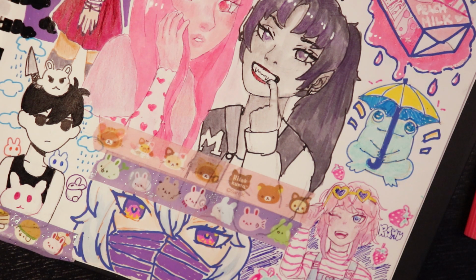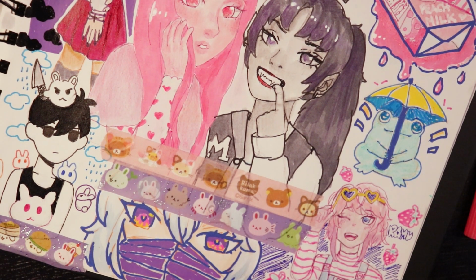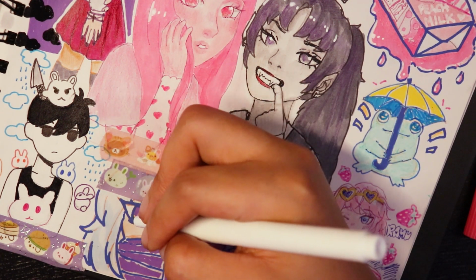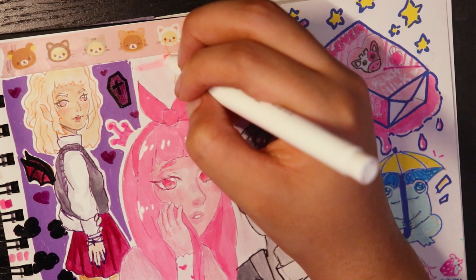But yeah, it was a fun spread, a lot of doodles here and there, and I like how it wrapped up. I like the washi tape too. One of them is actually the Omori washi tape, and of course that's why I used it, because I drew the Omori bunnies to go with the washi tape. And yeah, I think overall it turned out pretty cute and fun, so I hope you guys enjoyed the time.